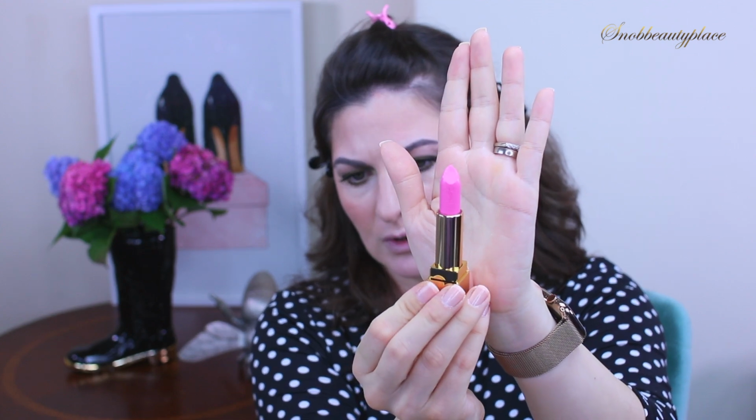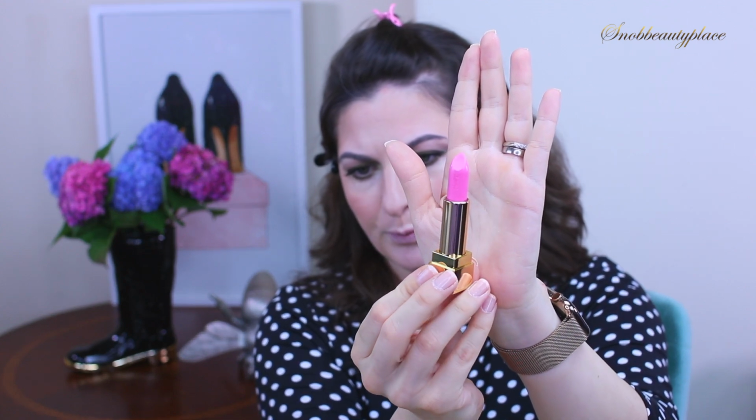Okay, last but not least, today I'm going to be using a brand new for myself lipstick. It is Rouge Pour Couture number 22 in pink. And this is the lipstick. Check this out. Isn't this gorgeous? Pretty baby pink shade. I hope it will suit me.